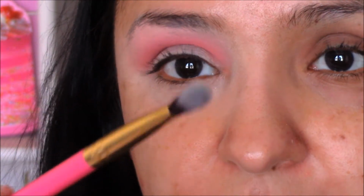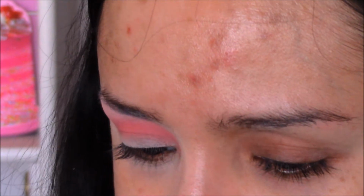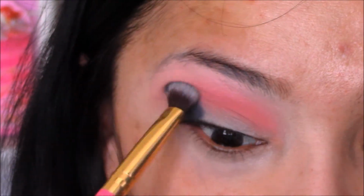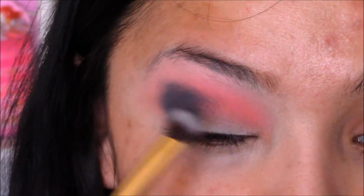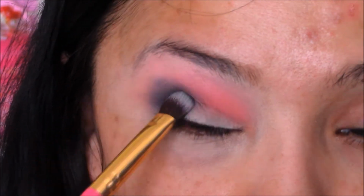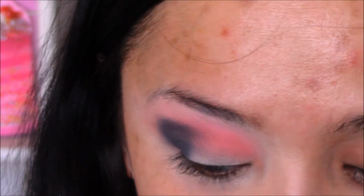Then I'm going to take a kind of like a fluffy, almost fluffy flat brush. It's hard to say. This one is actually from Luxie Beauty as well. This is the 209. And I'm going to go in and I'm going to build with the gray first. Then we'll put the black. I'm figuring that's what's going on. As you can see, the pigment is quite there, so there's no issues there. So if you just fluff it in there, it does work.